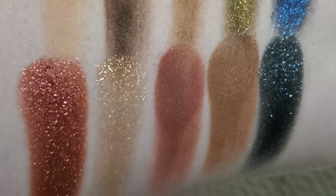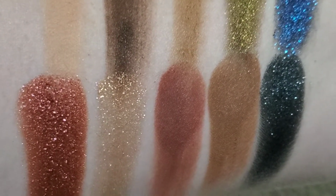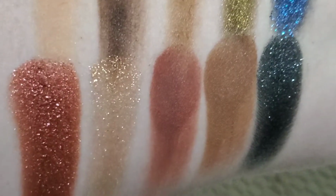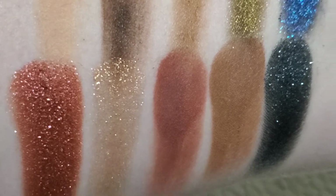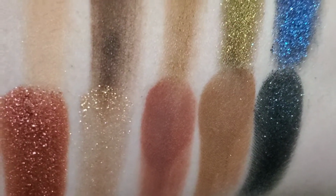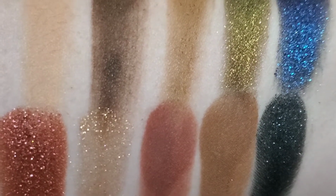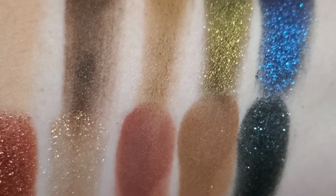We move down here, the rose gold is called Game Over. The gold is called Churro. This pinky brown color is called Girl Bye. This brown shade is perfect for transitions on my skin tone, and it's called Just a Kiss. And the black sparkle one is called Try Me.